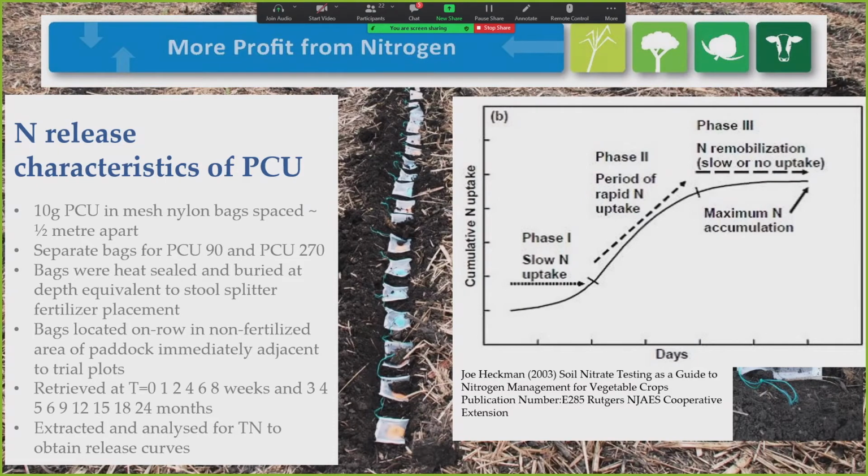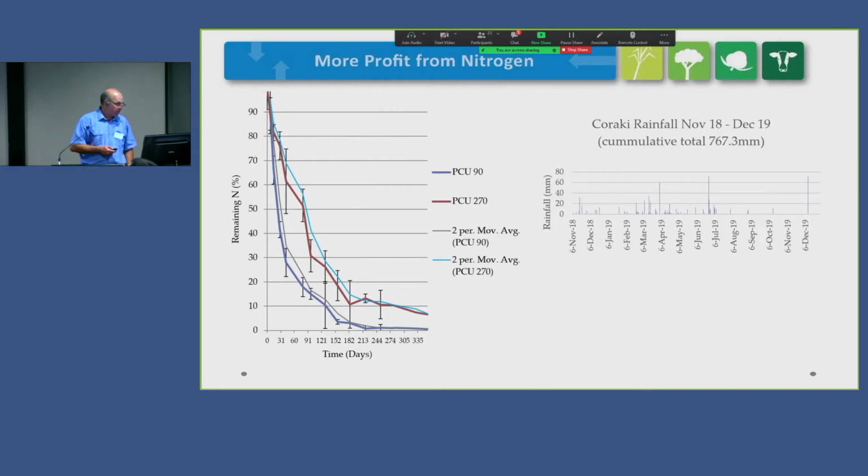So again, this is that nitrogen supply and nitrogen demand topic that I mentioned before. We buried the polymer-coated urea in nylon bags in our special control plots, and we collected them at certain periods of time and had a look at how much nitrogen was left in them. And lo and behold, they actually did pretty much what we thought they were going to do and what the fertiliser manufacturers told us they were going to do.